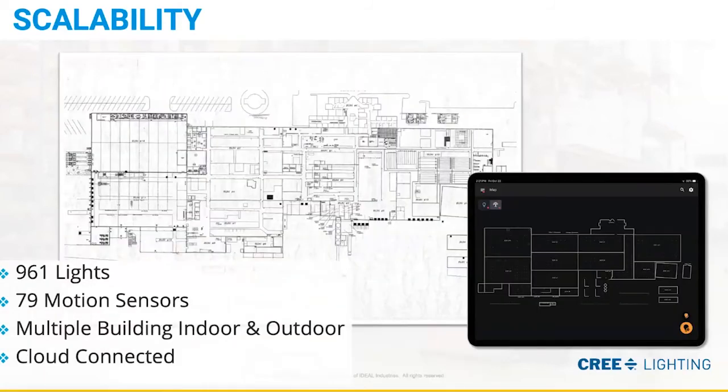Second customer here, this is also manufacturing. Now, this is a facility that expanded over time. They now have 18 adjacent buildings that over decades they've added on to the facility. They have 961 lights, 79 motion sensors, and they really like using that unified schedule. The space, the needs in these buildings are different. They only have to go to one place to set that across multiple gateways.